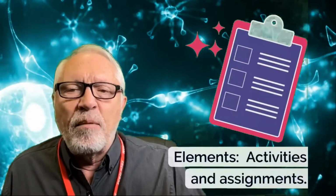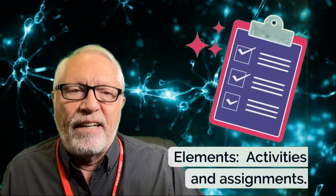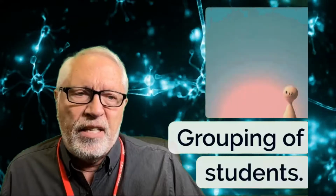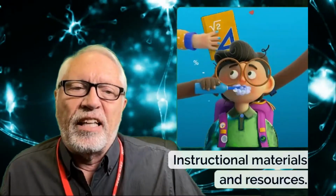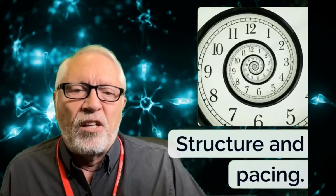And we look at the elements of this, and they are activities and assignments are at a high level with a distinguished level teacher. Grouping is with purpose and not just haphazard. The instructional materials are appropriate and they are exactly what the child needs and they are ready to go. The structure and pacing is spot on in a distinguished level classroom. But not too long, not too short. The structure lends itself to high levels of intellectual learning.